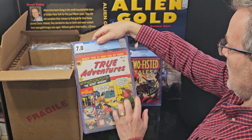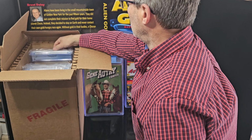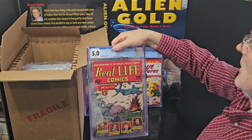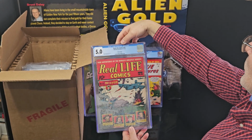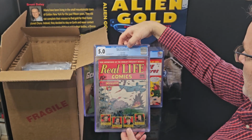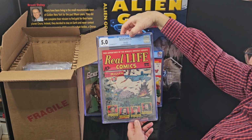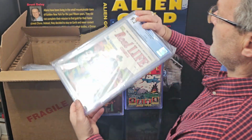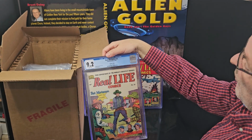Nice action cover. I like that panel. That's really nice. Great color. Real Life Comics, an Alex Schomburg cover. White pages. Real Life Comics number 25, 1945. I got a couple of those. Real Life, this one, another Alex Schomburg cover, and it's a 9.2.